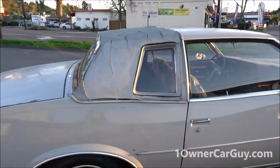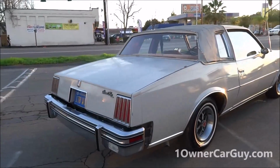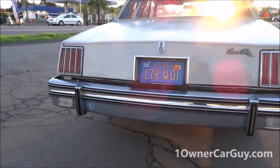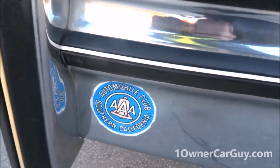Ostrich skin? Do I hear ostrich skin? He'll do anything on it. Vinyl, leather, you name it. Reverse lights in the bumper. Yes, sirree. Now, I didn't take the time to scrape this off. I kind of like it. And it's just the old AAA thing.